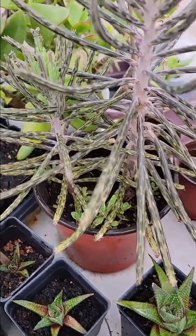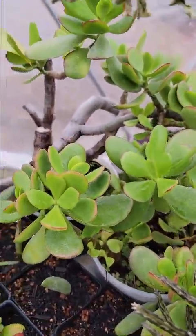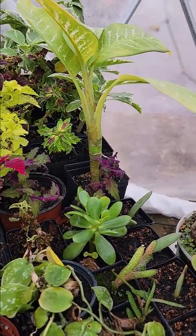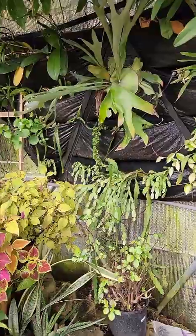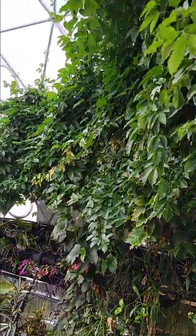Again, we're just taking a little bit of a gander at some of the stuff in the starter dome that's done pretty well. You can see little pots with things in them. And then kind of a little bit more of a tour of the living walls and that space.